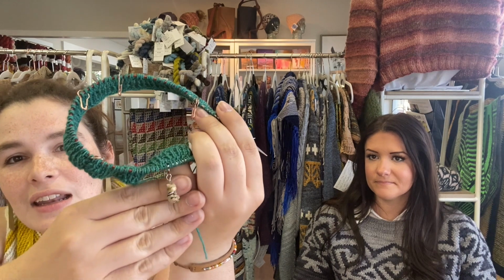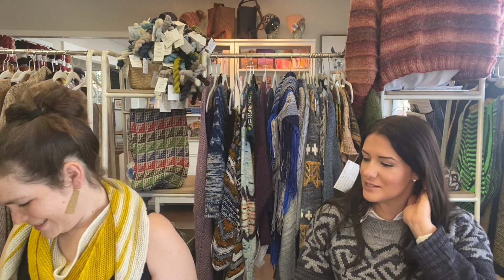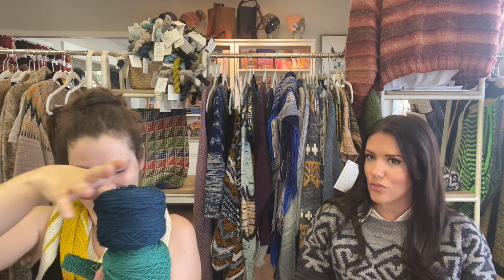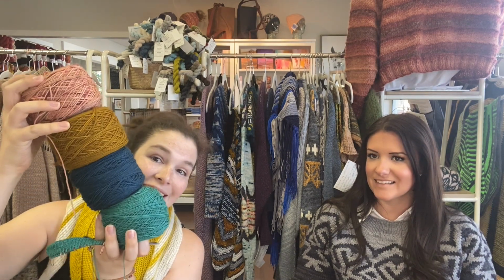I do have my little Surrey knitting companion here helping me out. So cute. And these are the 4 colors. Okay. It's gonna be so good.